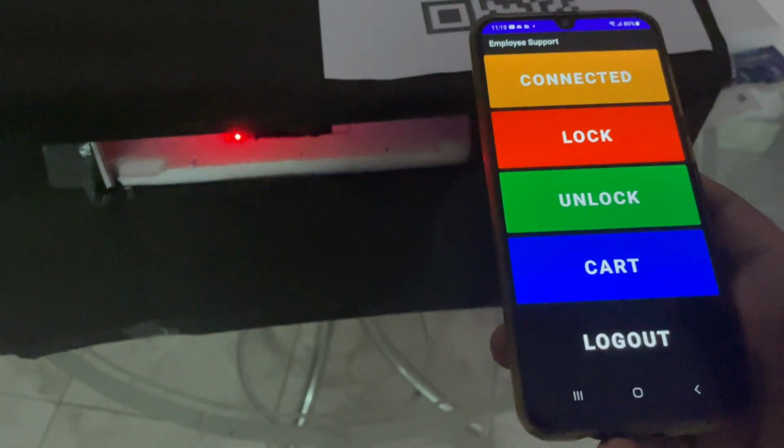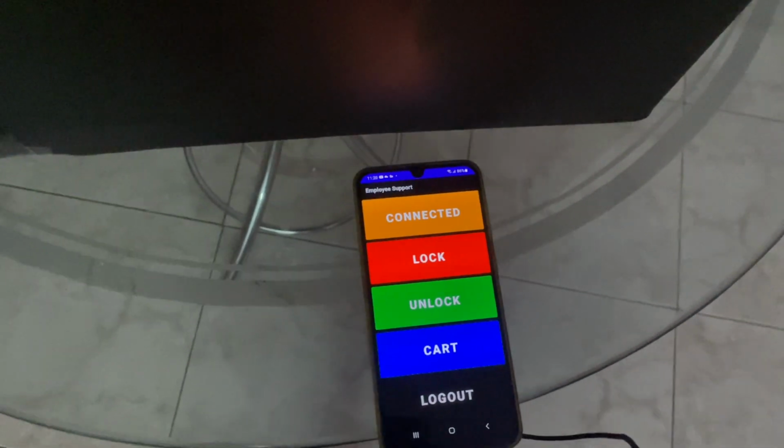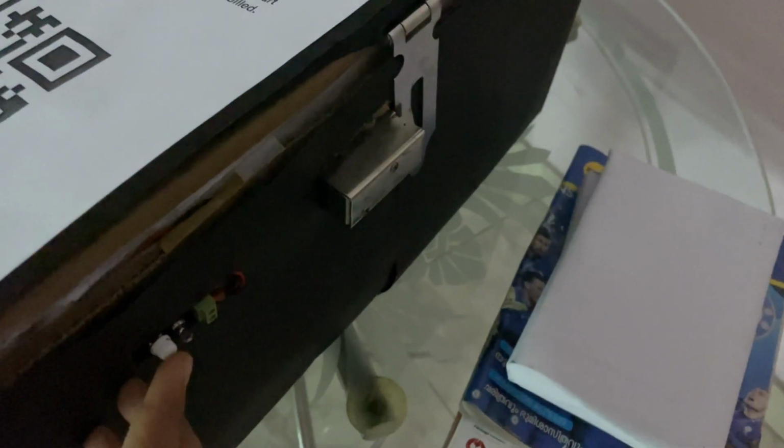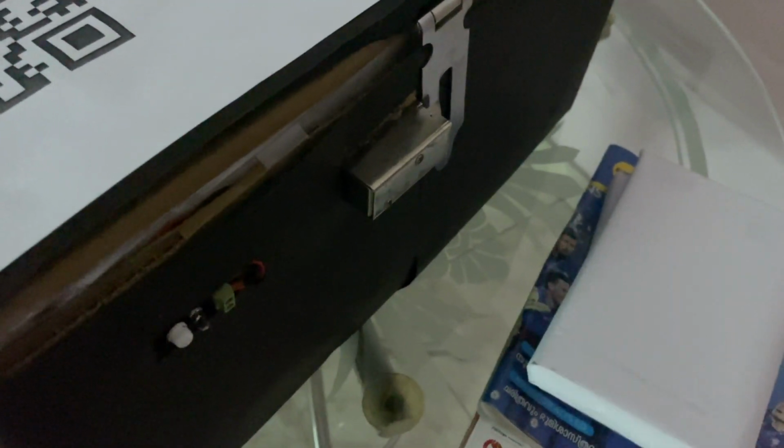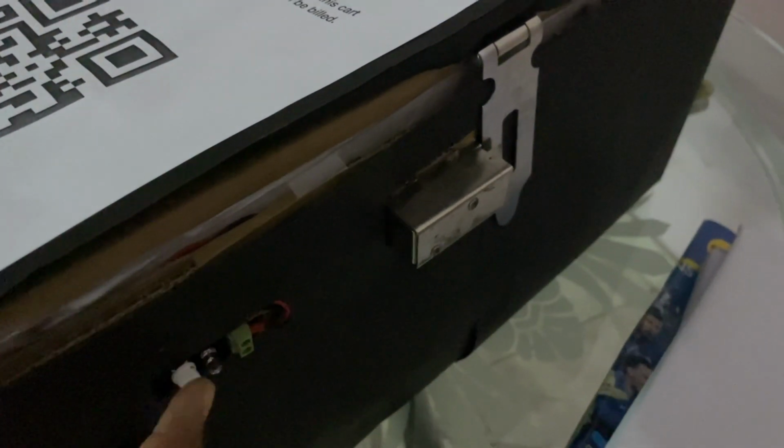After scanning the QR code, the cart is connected to the app. Now, if we press the lock button, the cart is locked and it cannot be unlocked by anyone, as you can see. If we press the unlock button, the cart is now unlocked. Now anyone can unlock the cart by pressing this button. The red light indicates that the cart is now unlocked.